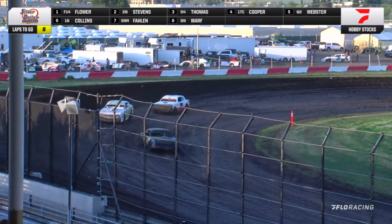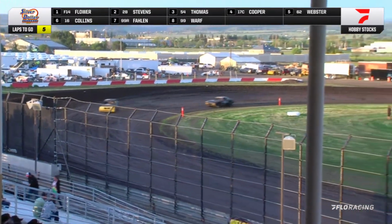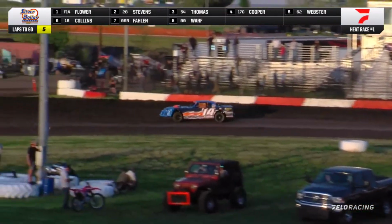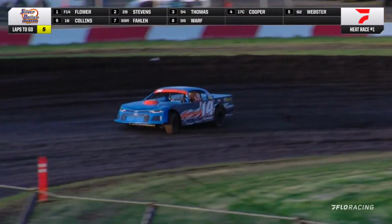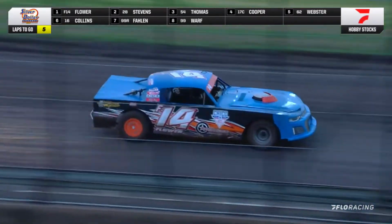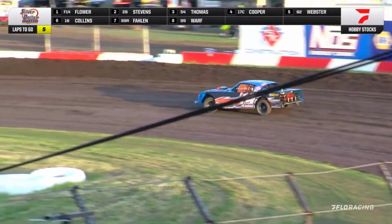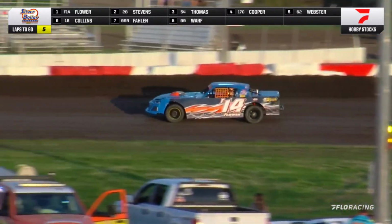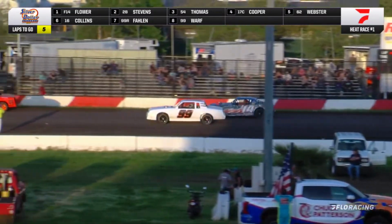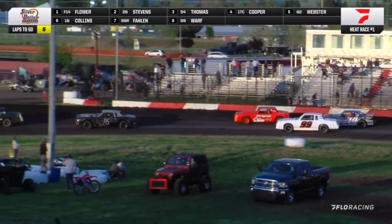Yellow, yellow, yellow. Trouble for your leader, Jared Flower. F14 around in turn 2. We go yellow. That'll give the lead now to Paul Stevens in the 28 car. 54 of Kevin Thomas runs 2nd. Kevin's wife, Autumn Thomas, will be in the next heat race. She's number 3. Husband-wife racing team. The 54 and the 3.